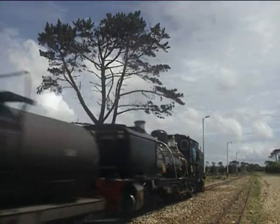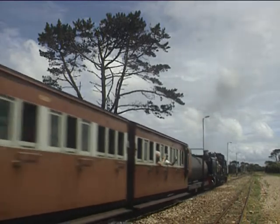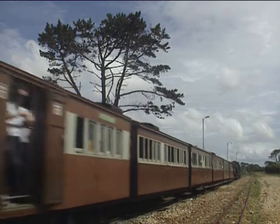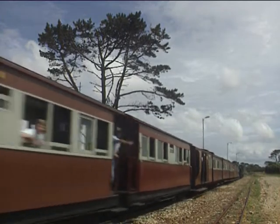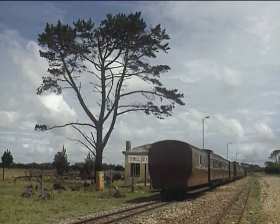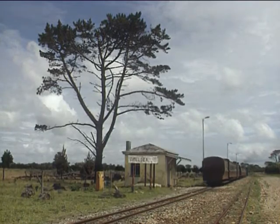The Class 16 Garretts once ranked alongside the Kalaharis as real workhorses of the Avontuur line. Proof of their success lies in the fact that they were built in batches over a period of almost 30 years, the last examples as recently as 1968.